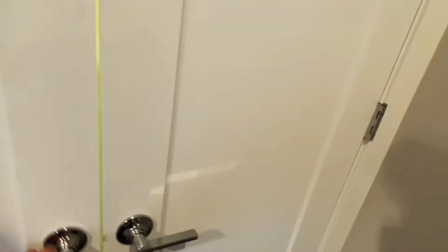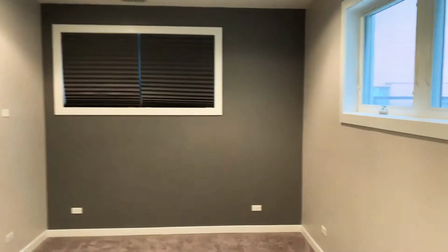And then the master bedroom featuring his and her closets. So nice size, nice space. Can hang all your clothes. You don't have to fight over any space. And then also really good size in here. You could also fit a king size bed really easily.